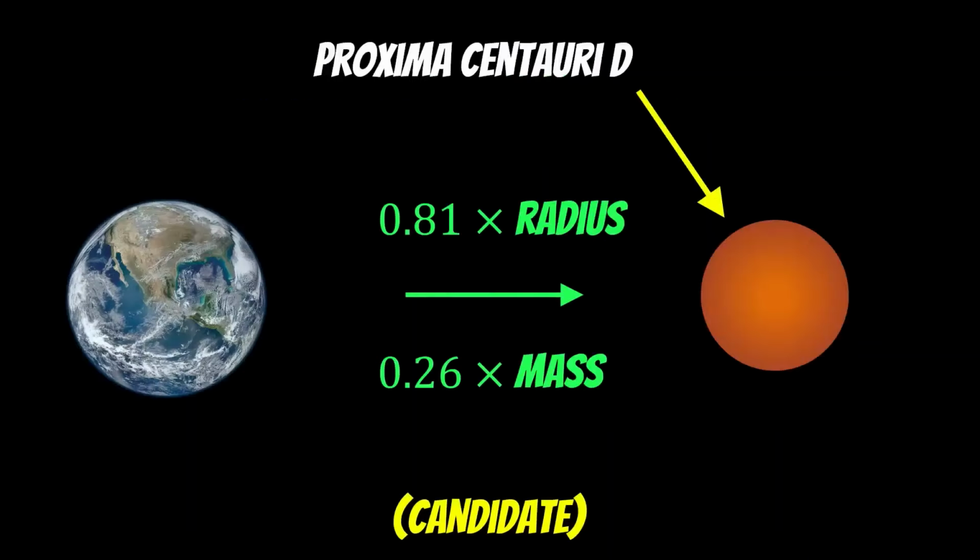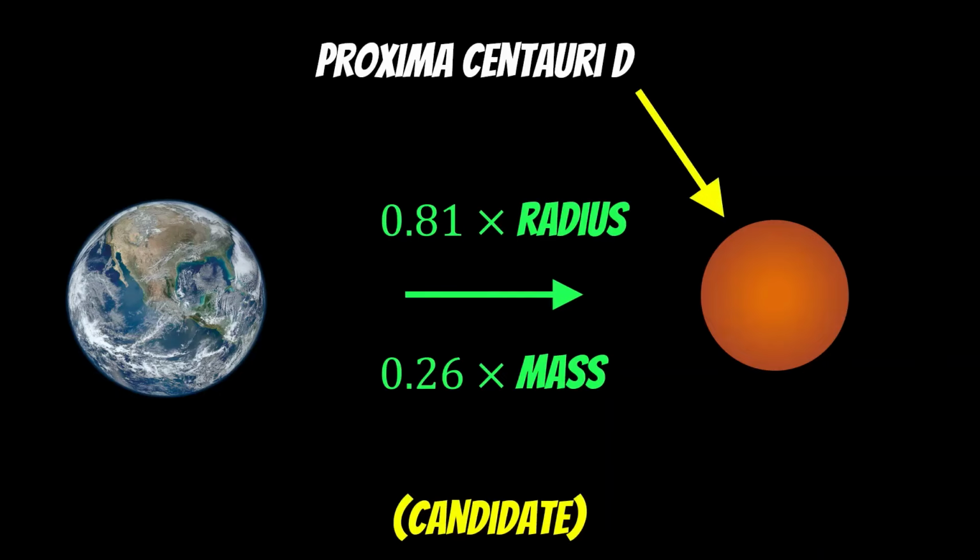So now the second of the other 2 planets is Proxima Centauri D. Now this is a bit smaller than the Earth. Well, I say a bit smaller. It's about 0.81 times the radius, but about a quarter of the mass. So it's a fairly small planet. Now I've put here that it's a candidate, again, similar to Proxima Centauri C. It's only been recently discovered, so it basically wants further follow-up work, really.